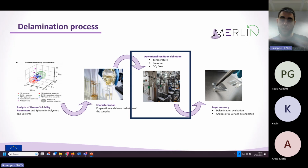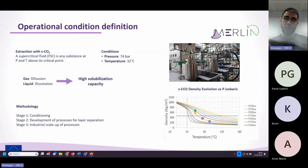The next step of this process is the operational condition definition. You can see in this image that we use supercritical CO2. The condition of supercritical CO2 is above the critical point, which is a pressure of 74 bars and a temperature of 32 degrees. With this supercritical condition, we have the best properties of the gas and the best properties of the liquid. In that case, the best diffusion of the gas and the best dissolution of the liquid.